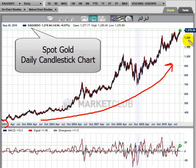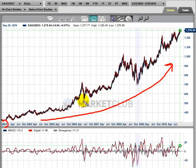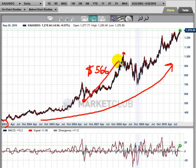But first, let's take a look at some of the important moves that have happened in the past. I want to measure a couple of things that stand out to me. One is this one. I want to measure from this low right here to this high right here, and that works out to be about $566 for the move. So from this low to here, it's one big leg. We also had a big pullback. Then if you measure from this level to the next level up, that takes us about $526 to this level right here. So this is 526 on this move.